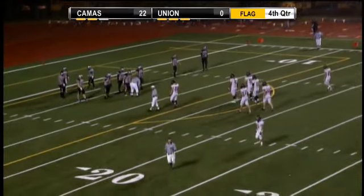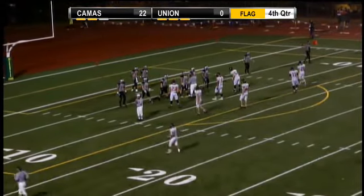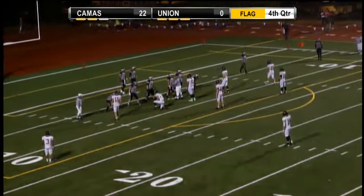A bit of a surprise. Fans filing out from the Camas side of things. Guess they're going to get back over to Toppers so they can get tables. All of them. Yeah.